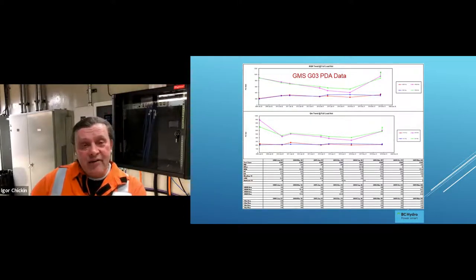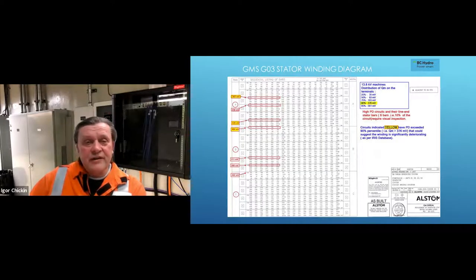So that's kind of a winding diagram. It's not vertical, this is horizontal because we have quite a lot of bars and we go from left to right, and we have three phases, A, B, and C. Each phase has six circuits. And when we did partial discharge testing, we determined that those particular circuits have a higher level of partial discharge activity. On my slide, I just rectangled them in red. You may see like 397 millivolts and 428, and down below, pretty high, right?